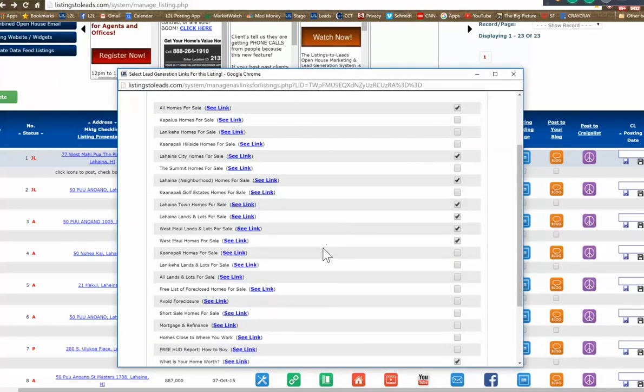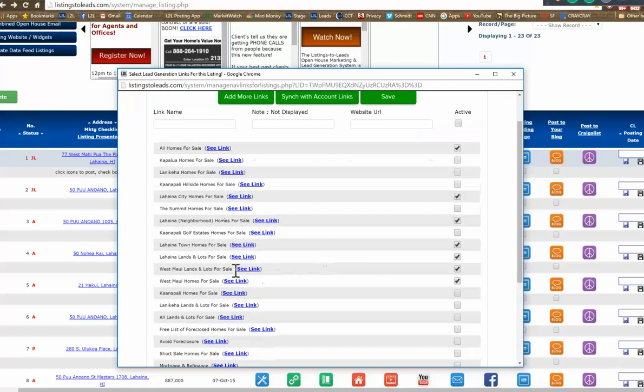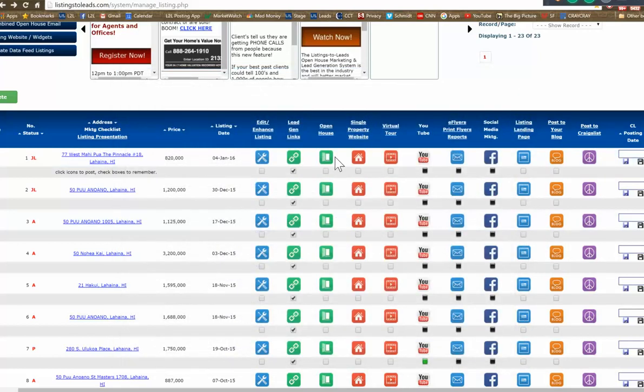Now, Robert here has put some effort in. There are folks that have created a bunch of links, and you can see things like Lahaina Town Homes for Sale, West Maui Homes for Sale. These are all relevant. If you're creating a listing and you're going to advertise it in this area, you want call to actions that mean something to people. You just click the green button, select the boxes that you want, and then save it, right?